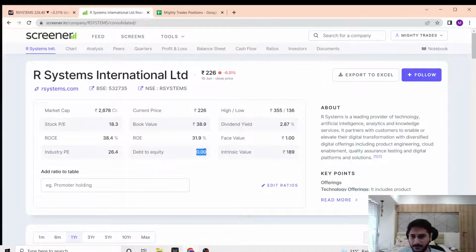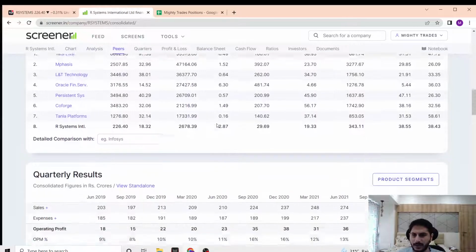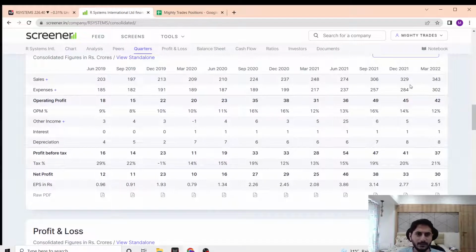Debt to equity 0, great. PE is lower than industry, great. ROCE is extremely high, that's also great. Let's take a quick look at financials to understand what's happening with this company. So sales is highest ever. Profit before tax is not the highest ever, but at 37 crores. But if you exclude this one quarter where you can see this other income, then it's still not the highest ever. If you look at the net profit, then it's 30 crores, which is okay.